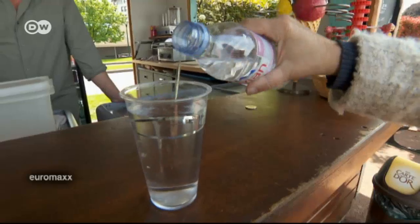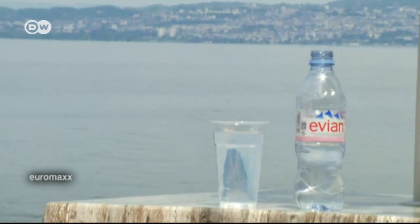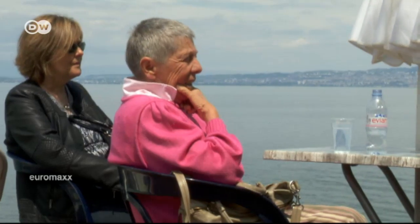Along the lakeside promenade, there's one product that sells especially well: Évian drinking water, fresh from the source. I've always sold water here. I'm not especially proud of it. It's just normal for me.